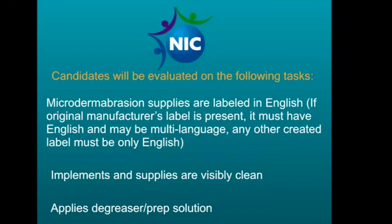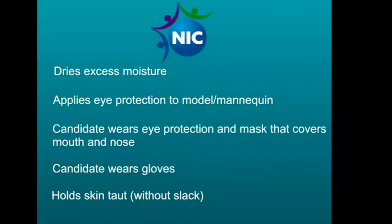So we're looking to see that the microdermabrasion supplies are labeled in English. If an original manufacturer's label is present, it must have English and may be multi-language, but any created label must have English only. They're looking to see that those implements and supplies are visibly clean, and then we want that candidate to apply degreaser or prep solution. They will be wearing gloves after that or before the microdermabrasion, and certainly they don't have to have them to dehydrate the skin or to dry that.